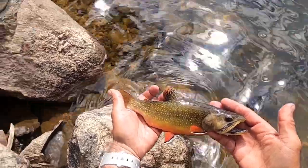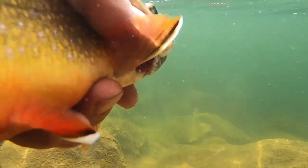For kids just learning fly fishing, handing off your fly rod to them and having them reel in a fish is a great first experience.